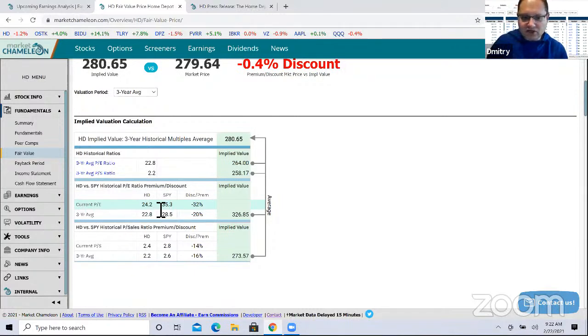So here we see that right now, Home Depot's PE is 24.2 versus SPY, which we use as a benchmark for the rest of the market, 35.3. That's trading at a 32% discount to the market. On a 3-year average, it traded at a 20% discount. So if we use that as our benchmark, that's the implied value.